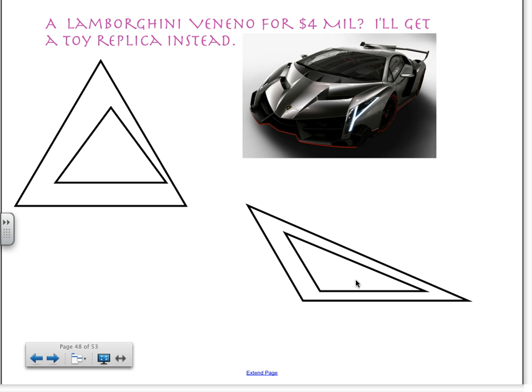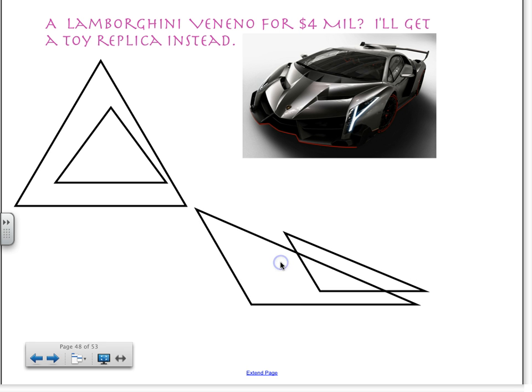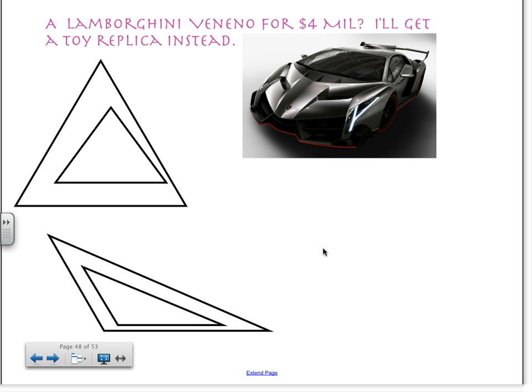So let's think about this for a moment. We need to learn a way to prove similarities. So how do we actually prove it? We have 2 ways to prove it. Now I'm going to go ahead and write this down right here. You want to jot this down. Okay, so we have to prove similarities.